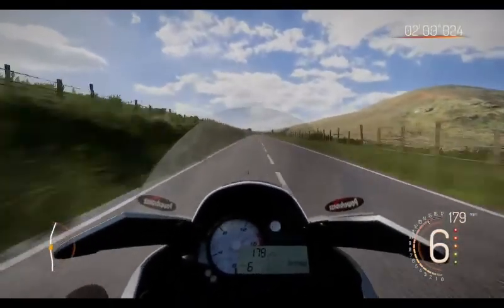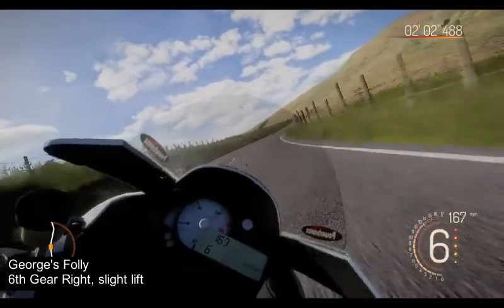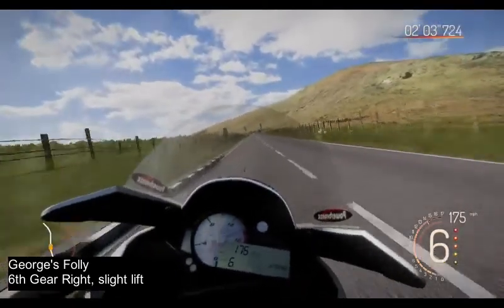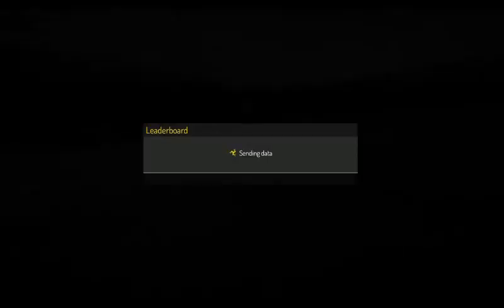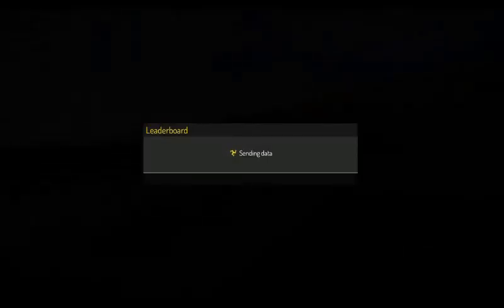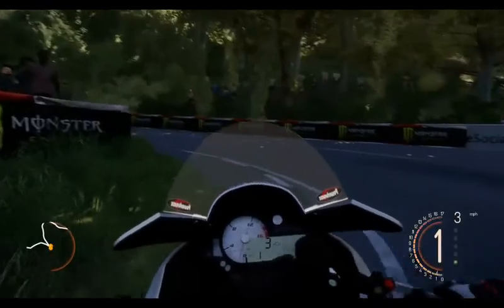This is a really difficult corner because there's no indication of when your peeling point is. So I usually have a lift there, but you can do that flat if you get it perfect. But I've had so many accidents there over the years that I usually have a bit of a lift there, to be honest. So that was a half decent time, 2:05. Anything around that 2:05 mark is pretty good there.